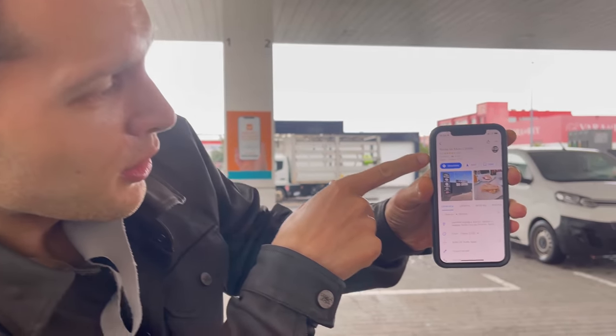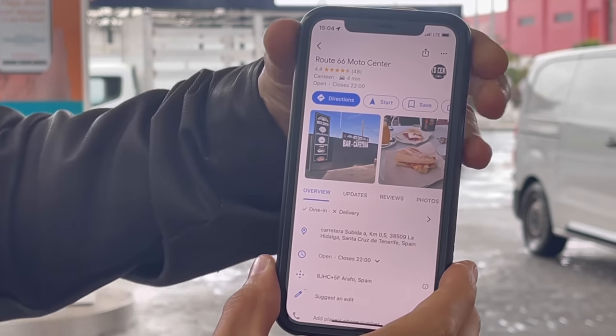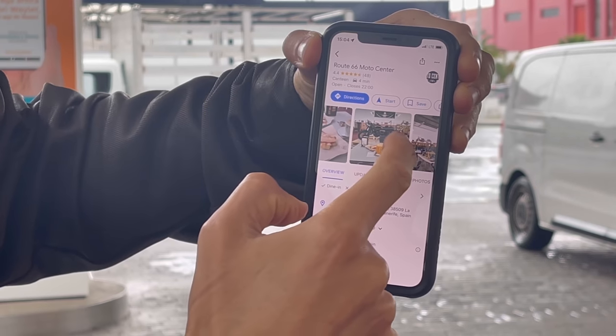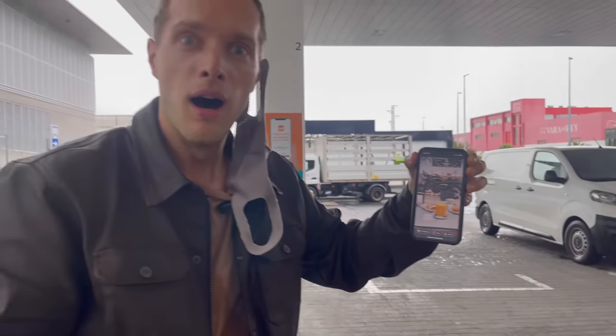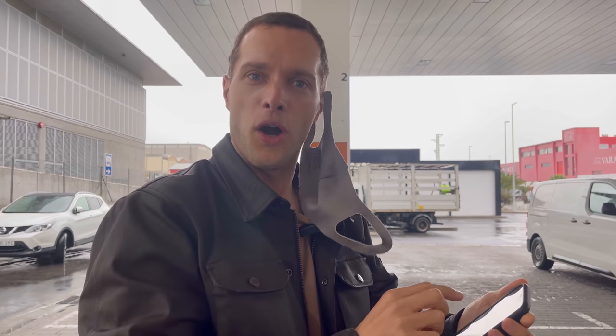Wow, look, I was about to lie then and actually say that I found it. I didn't find this. Monica has just found this, which is a 4 minute drive away. Route 66 Motor Center. Oh my God, we're going straight there now, 6 minutes away.